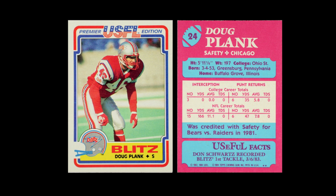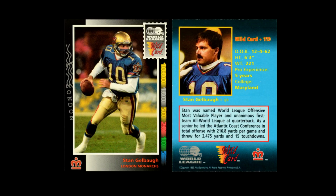For me, I want to be really talking about the player and engrossing myself in the player's career, and this card absolutely doesn't do that. But on the card front, there's not a lot of complaints. And actually, that's about the same for the number one card set for me, which is 1992 Wild Card WLAF.